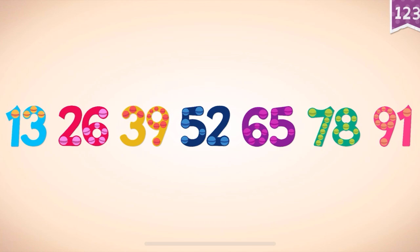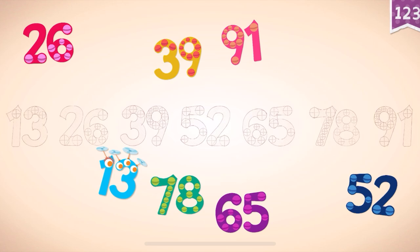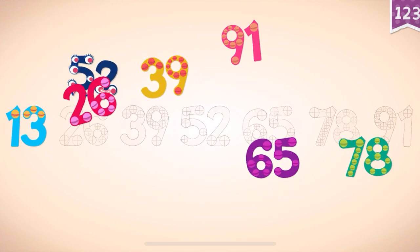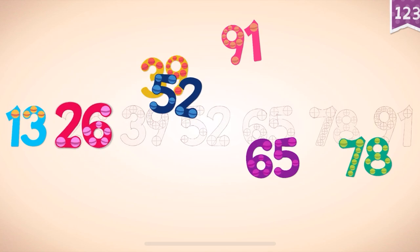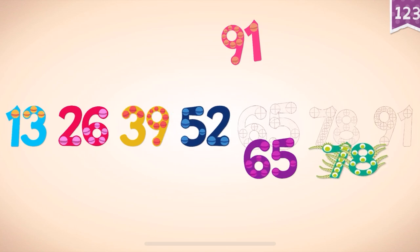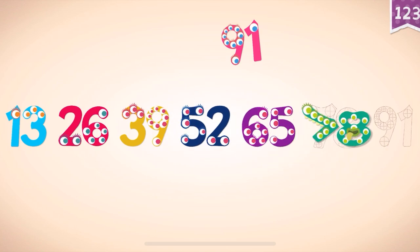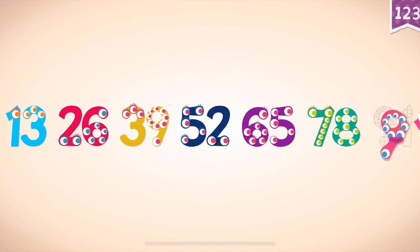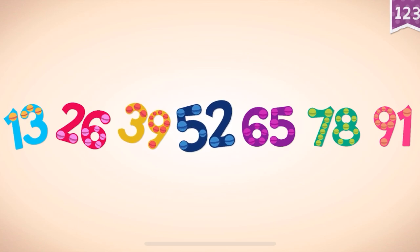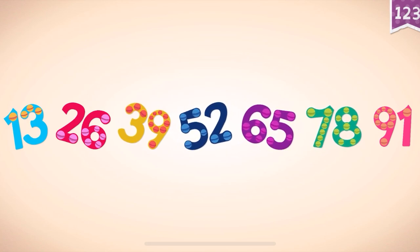Count by 13s. 13, 26, 39, 52, 65, 78, 91. 13, 26, 39, 52, 65, 78, 91.